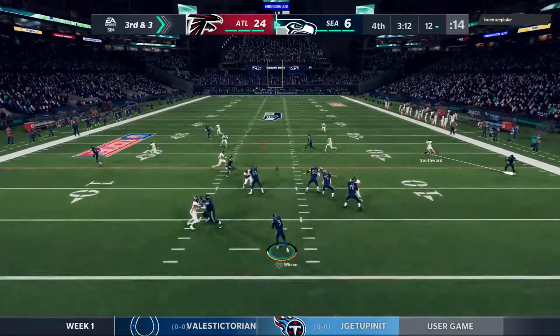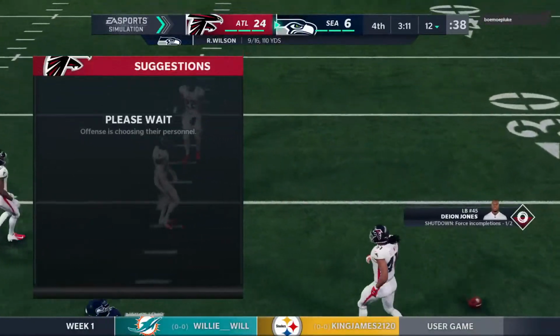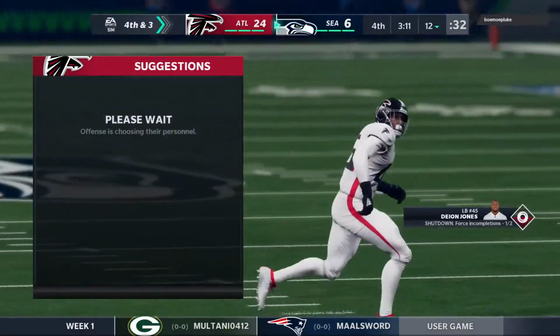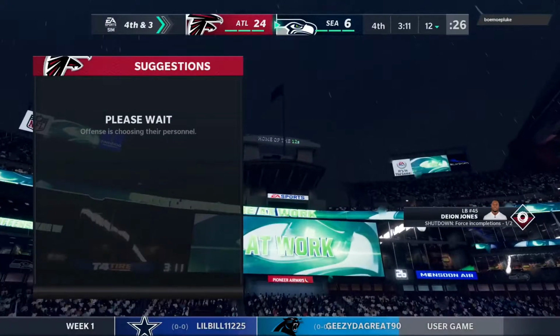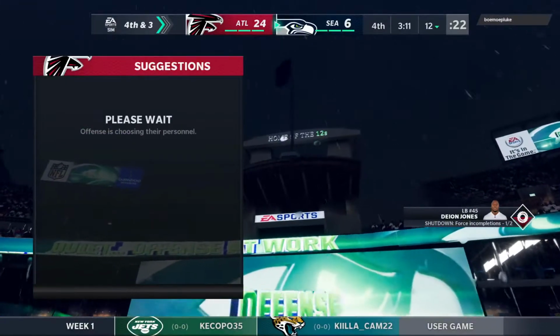Operating from the gun, Wilson. And that will be incomplete. Good coverage that time by the linebacker, Deion Jones. Another pass attempt, another incompletion, and they're just a little over 100 yards passing here in this game, so defensively, pretty good job. Definitely, because they were never really able to get the ball in the hands of their playmakers. So a lot of credit to the defensive game plan, and especially the execution.